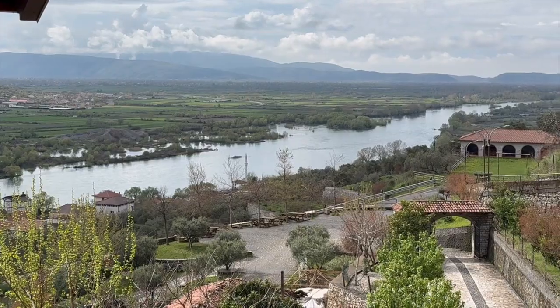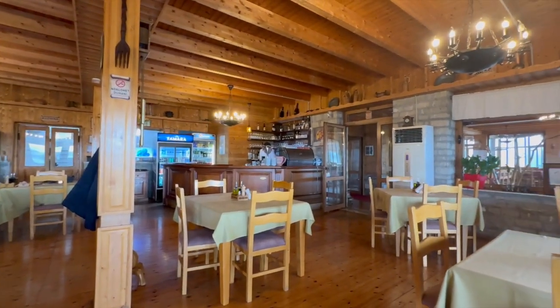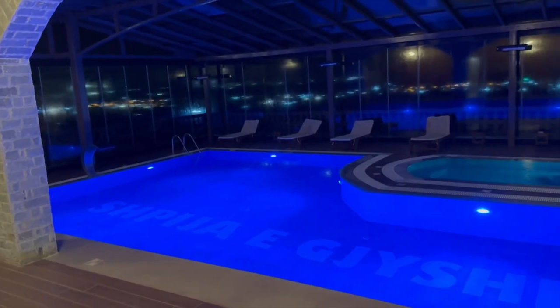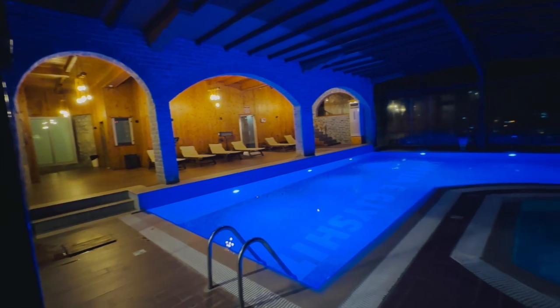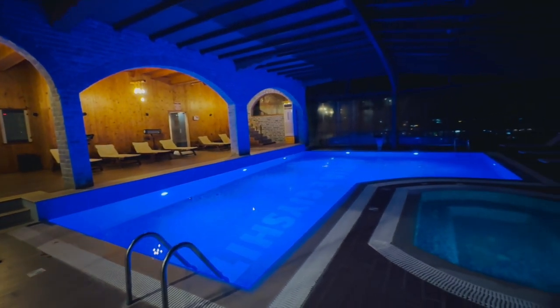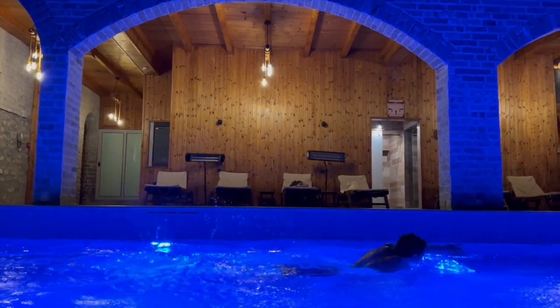The hotel we stayed at had a really popular restaurant inside, which was really popular with locals in the area. It also had some great facilities inside too. It had a really lovely swimming pool, sauna and a jacuzzi, and it also had a really nice pool table and table tennis table if you did want to play table tennis.